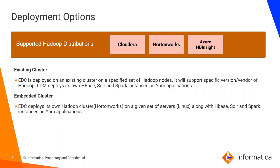And in this case, EDC will only deploy what it needs to deploy on that cluster. So we will deploy HBase, Solr, and Spark that we maintain on the cluster as YARN applications to allow us to provide the different services for EDC.